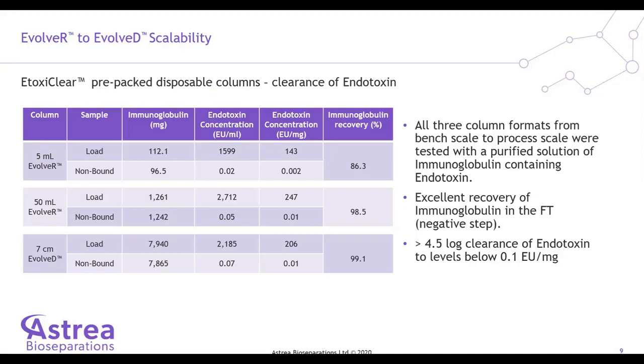As EtoxiClear works in a negative mode, with the IgG product passing through the column and the endotoxin being retained, the flow-through material for all 3 column formats exhibits high recoveries of IgG and demonstrated greater than 4.5 log clearance of endotoxin to below 0.1 endotoxin units per mg of IgG. It is worth noting that in this case, the 5 mL column demonstrated slightly lower recoveries due to a minor discrepancy in the protein concentration determination.